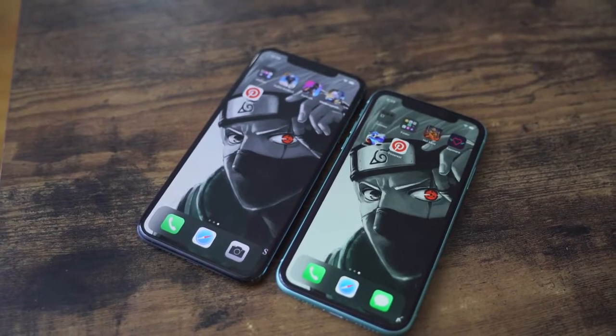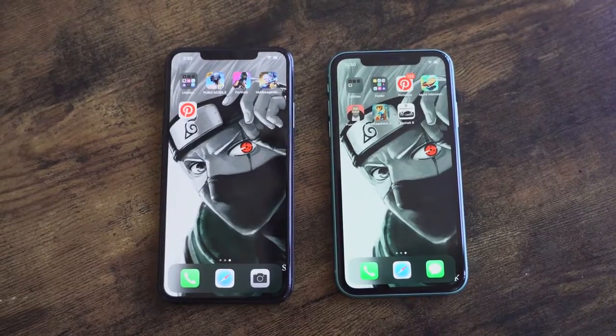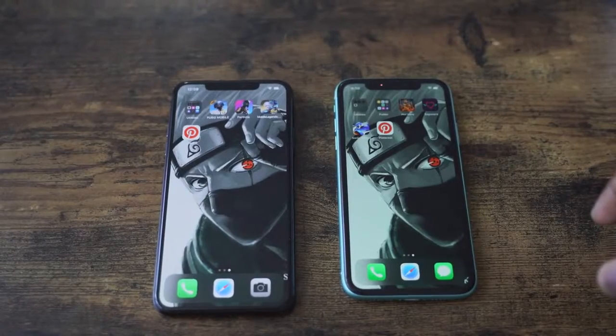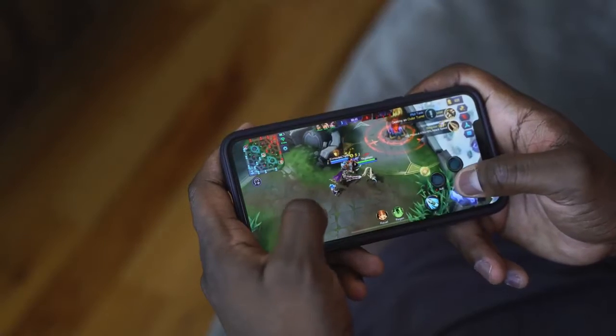If you look at both displays side by side and you're checking out that Kakashi wallpaper, yes, you can download it, use the link down below. The iPhone 11 Pro Max OLED display looks lovely and vibrant, but we don't care about that in this video right now. We care about gaming performance. The A13 chipset on both devices, 4 gigs of RAM on both devices, different battery sizes, spatial audio, Dolby Atmos, but games. How do they actually function?